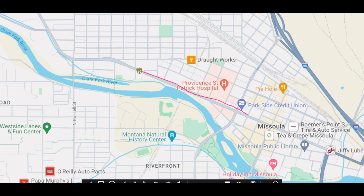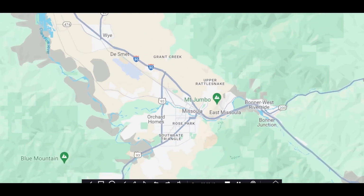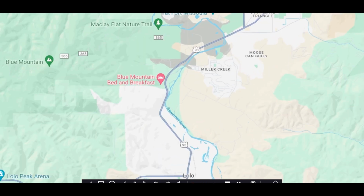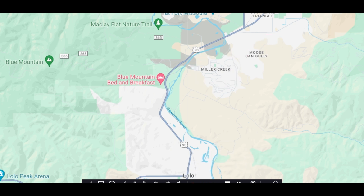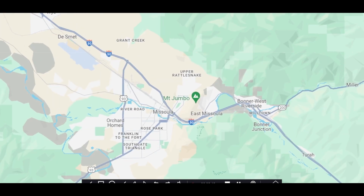And then we'll take a bit of a detour and we'll head over to the south side of town, and there we will take in the area known as Miller Creek. And Miller Creek is right here. In addition to upper and lower Miller Creek, we have this area up here that overlooks the city called the South Hills. And when we get done with the South Hills, we will head back down to the Broadway area.